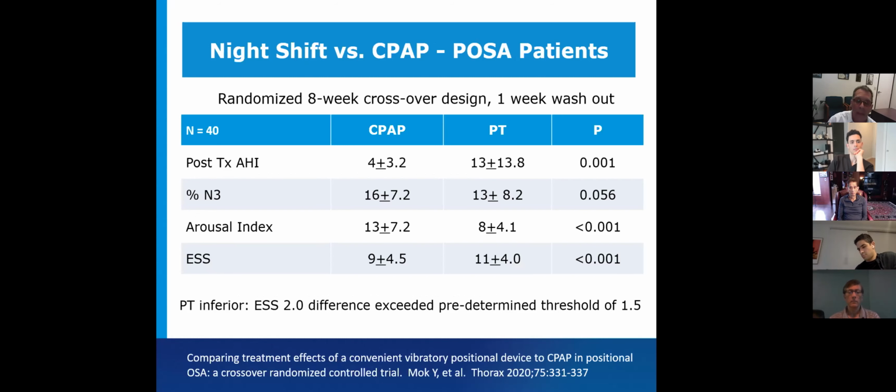Now, this is the first independent study of ours, a study where they compared NightShift to CPAP. This study was conducted in Singapore, and so they were all Chinese patients. They all had positional obstructive sleep apnea. It was designed so that patients were randomized to either wear CPAP first for 8 weeks, then a 1-week washout, and then position therapy, the NightShift, or the alternative, they started out with position therapy, the washout, and then CPAP.